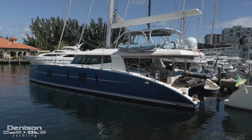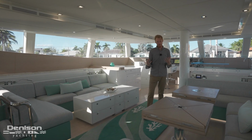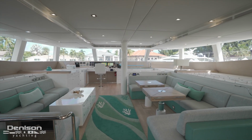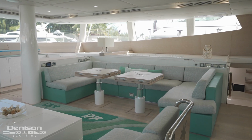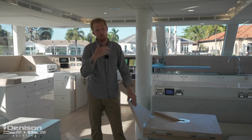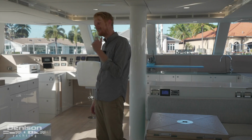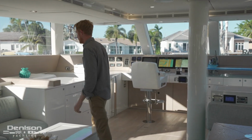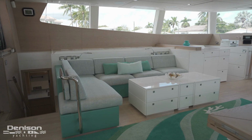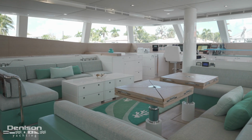There are essentially 3 different spaces here in the Salon. The first is the seating area, the living area aft. These tables can be raised and lowered electrically, but they can also expand to make one large tabletop, allowing you to seat about 10. And if you just want to sit, this is the spot to do it. Right over here on the port side, you've got an L-shaped sofa, so whether it's a conversation pit, you got the whole family, or if you just want to lay out and read a good book, there's no better spot to do it.